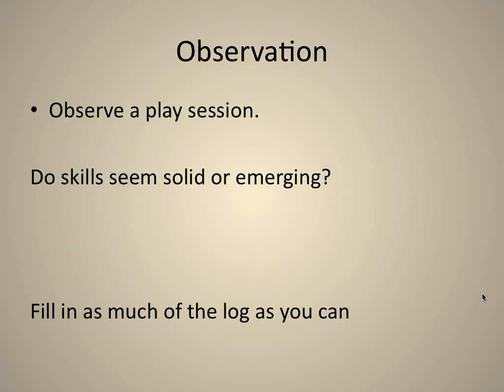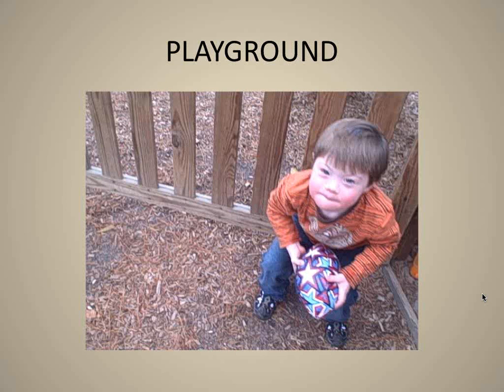And then you can look at the child. You can observe play sessions and see what kind of skills you're looking at. And then again, just fill in the log as much as you can. You don't have to do it in any particular order. You can watch a child playing on the playground, for example, and get all kinds of information about gross motor skills, fine motor skills, communication skills.